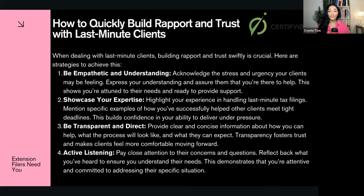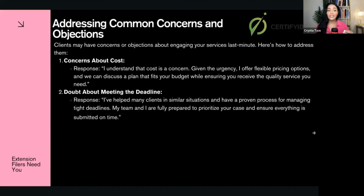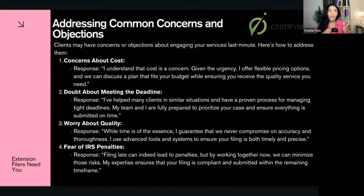Let them know what your process looks like, what they can expect. So as they're working with you and going through the process, if there are any kinks that might come up, you've already pre-positioned them or predisposed them to some hiccups that could occur, right? So you just want to make sure that they have the lay of the land. And of course, active listening. Pay attention to their concerns, their questions. Make sure that you are reiterating back to them what they need.